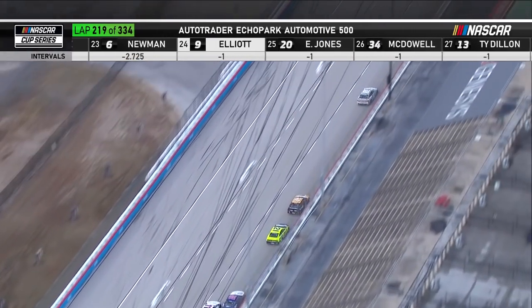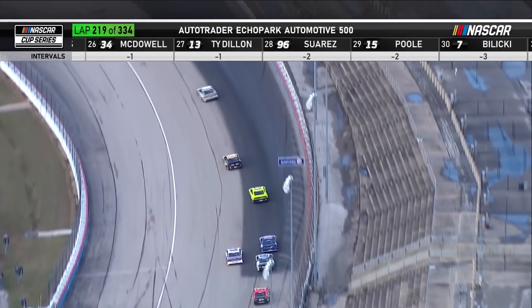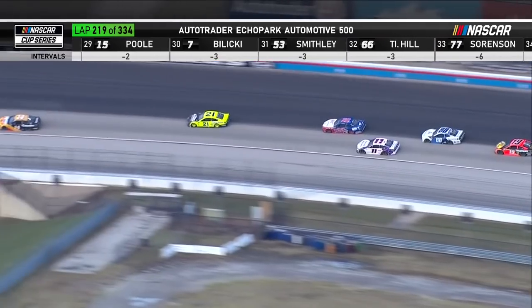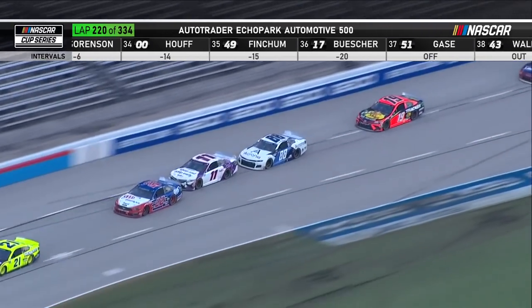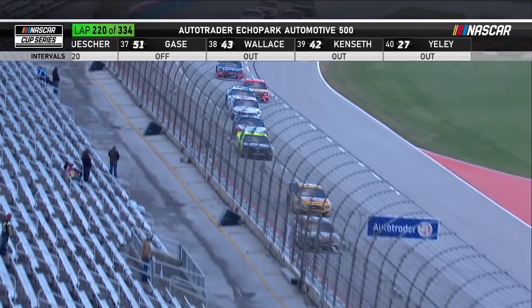Now Denny Hamlin in that 11 car, sitting there racing Joey Logano. He was struggling big time, now sitting there racing for fourth. Alex Bowman, who's led laps in this race, 43 of them, right there in the picture as well. Martin Truex Jr., a must-win situation for the 19 up here.